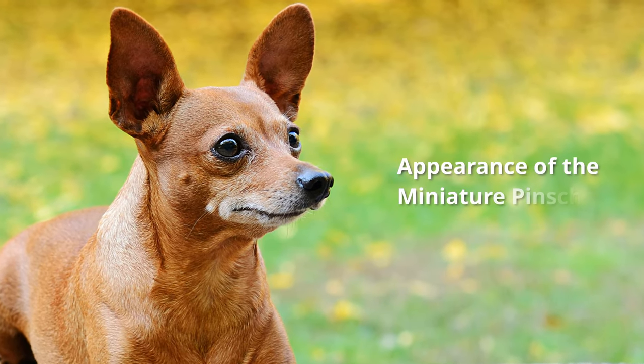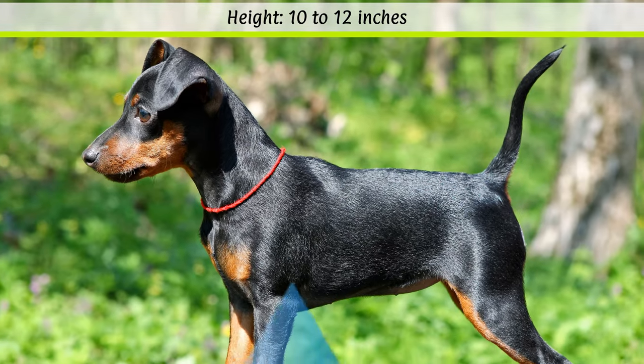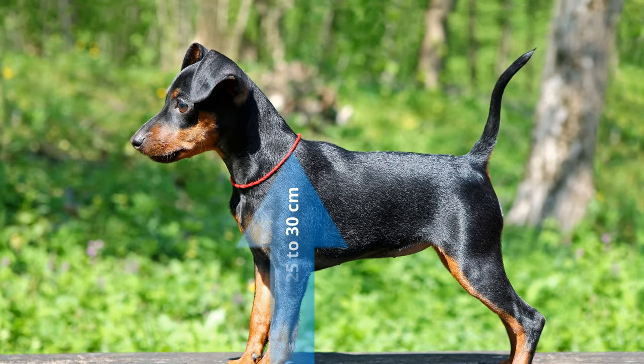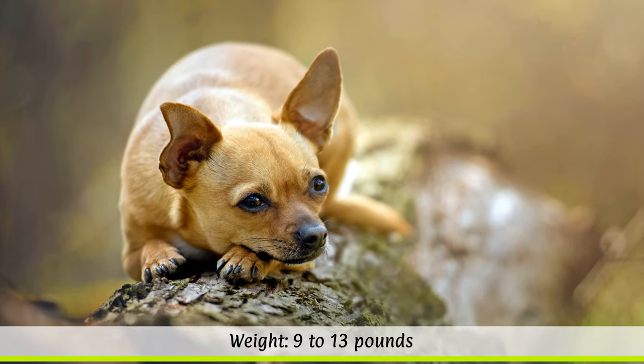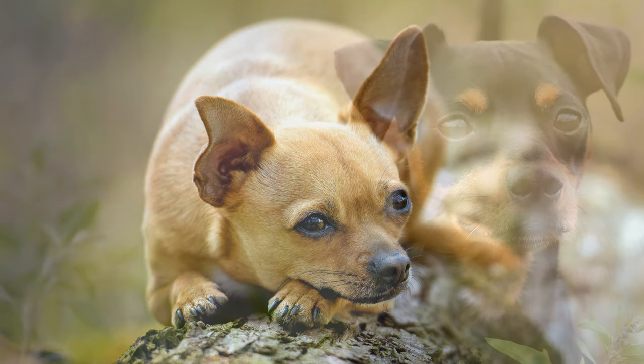Appearance of the Miniature Pinscher. The breed standard specifies a height at the withers between 25 to 30 centimeters. The weight should be 4 to 6 kilograms. The small dainty dog has a life expectancy of 14 to 15 years.